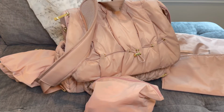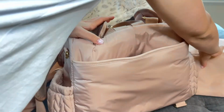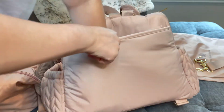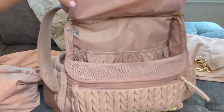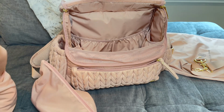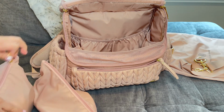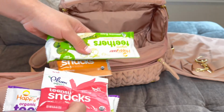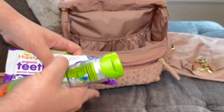All right guys, so for this part of the video I decided to do a voiceover so I can show you what I'm packing and explain as I'm packing it. The first thing is that diaper pad, so I put it in the back like I told you guys with that magnetic holder, and then I am packing the little bag inside of Eleanor's bag where I have her extra change of clothes, and then I have snacks.